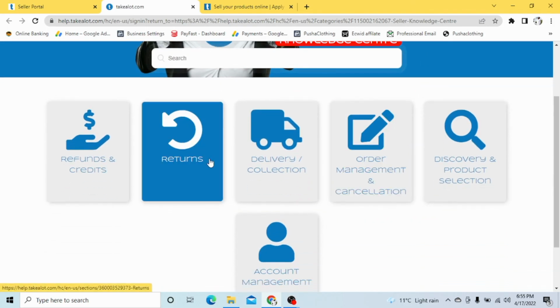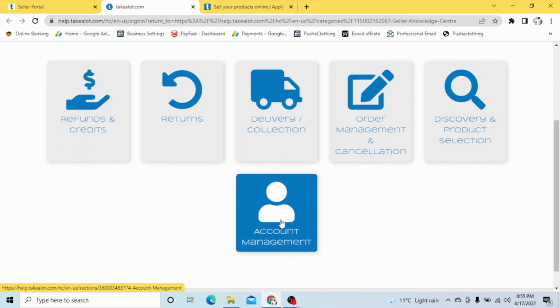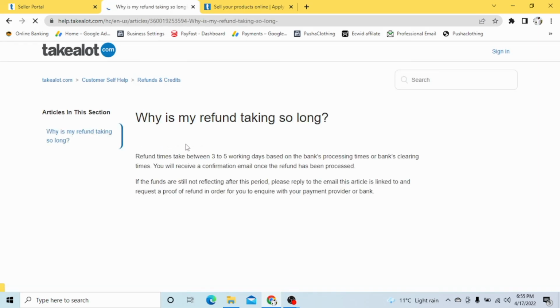It's really amazing because you can learn how to do the back end, but some people get lost. It does get frustrating if you don't know how to do the first part of TakeALot. If you get it right the first time, it shouldn't be a problem learning the rest.